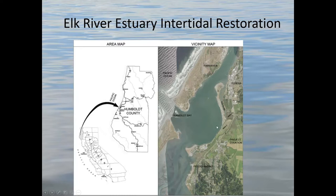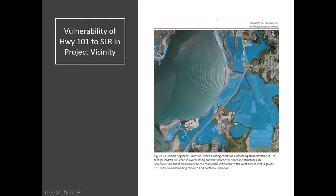And the project area is to the north and south of the Elk River, which comes out here along the Elk River spit. It's about 100 acres. You can see this area is vulnerable to inundation with sea level rise. This is assuming a tidal elevation of about 10 feet, which is just mean maximum monthly water plus the 100-year still water level. And at that water level, you can see that Highway 101, which runs along the east side of the project area, is already starting to get inundated in sections. There's also a power line along Highway 101 here, and there's a wastewater transmission line on the west side of the project. So both of those facilities are also very vulnerable to inundation.